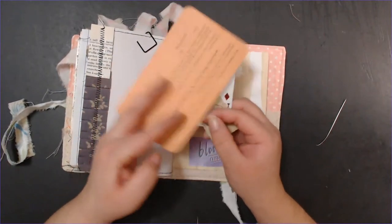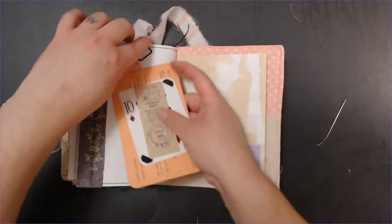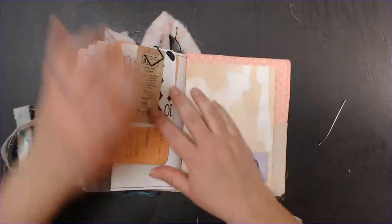I don't know what this is. It's something. I haven't read it. Just thought it would look cute here, so I just put it there.